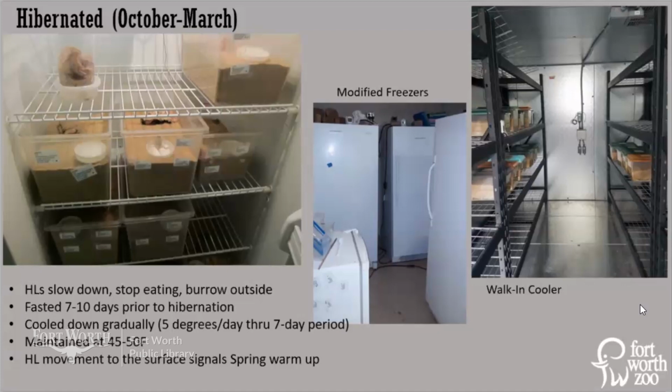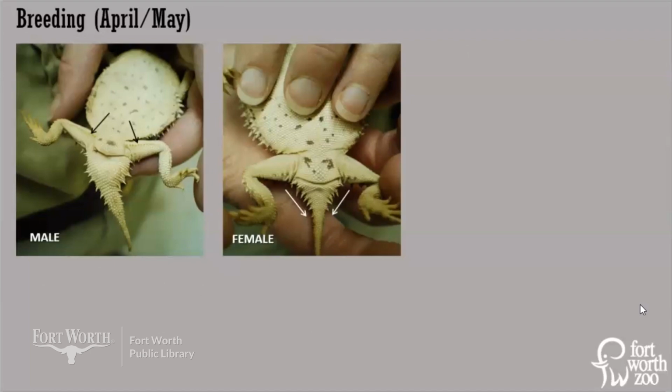So breeding occurs in April through May. After I've sat down and figured out who we can put together, we'll put the lizards together after they've had their first meals and we know everybody's eating and healthy after they're out of hibernation.